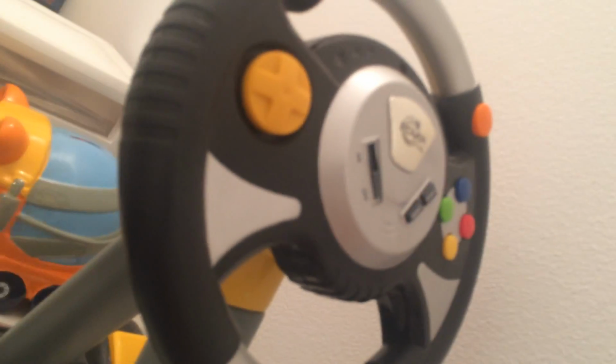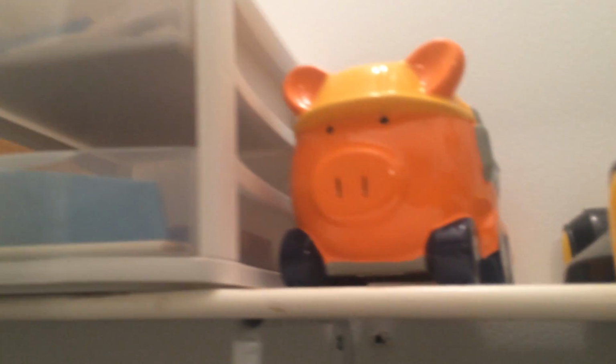This is a sort of video game type thing. It has controls on it right there, and you can play. It was one of those plug and play type things. You can plug it in and you can play all sorts of little 8-bit games and whatnot.